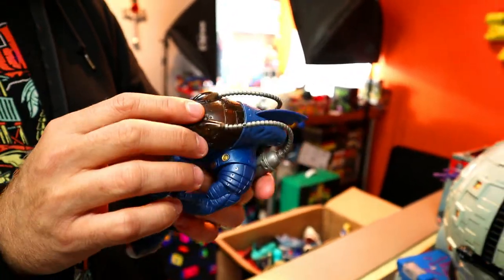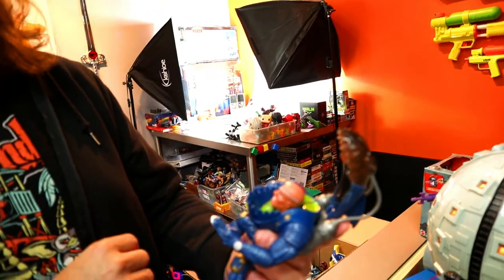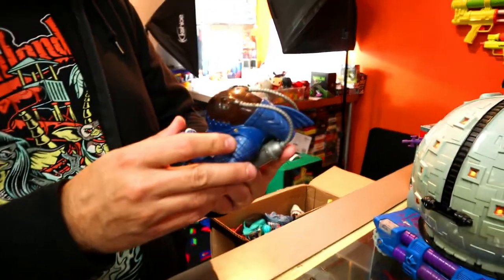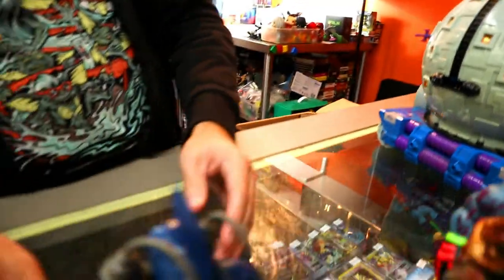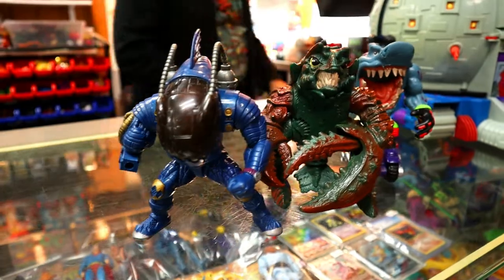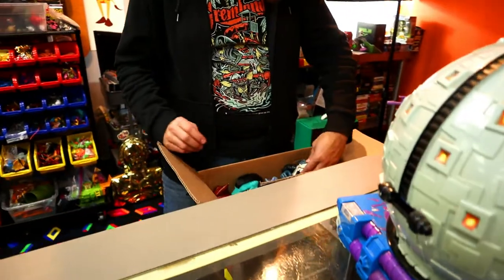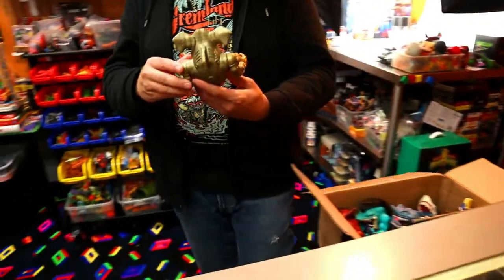I'm debating whether to keep him and get the gun. Is it only the gun he's missing? It's only the gun. I wonder how much the gun is. This figure himself isn't really even on eBay. I don't know. But who else we got? I think next we'll do this dude.